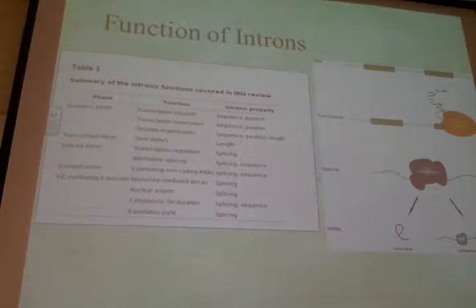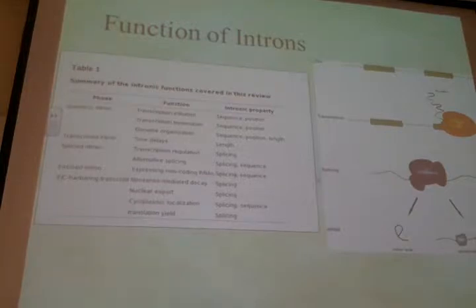And before we leave introns altogether, I just wanted to mention some recent work that people have been doing to explain why we have these in the first place. Because they seem, at first glance, I think, to be sort of useless. Right? Why would we have parts of a gene that don't actually code for pieces of the protein?